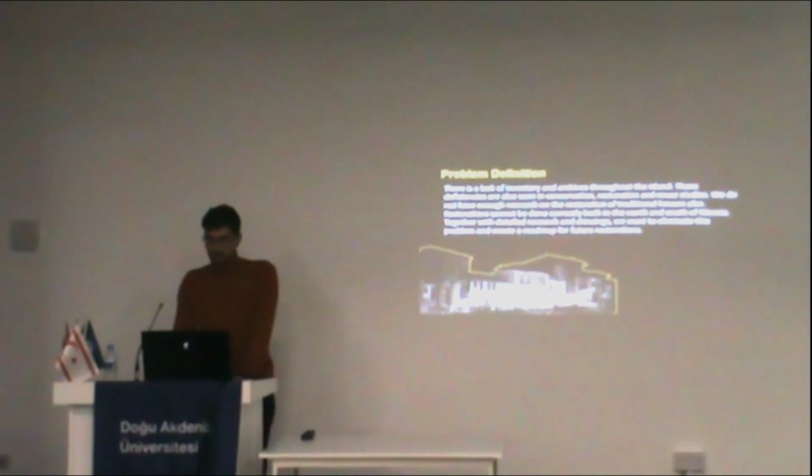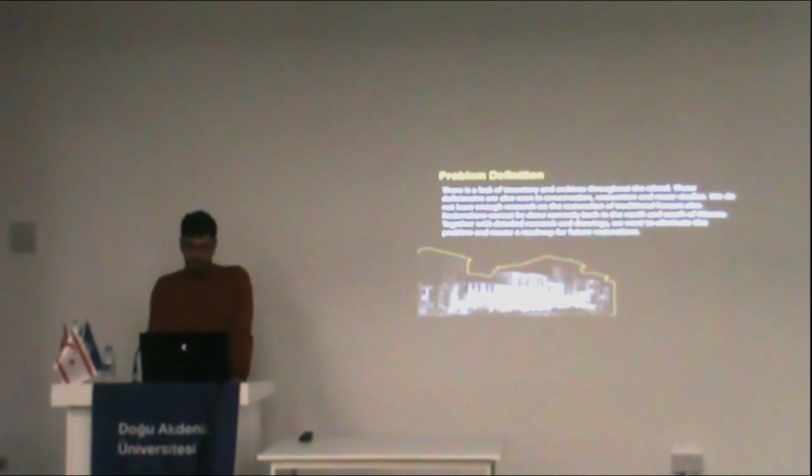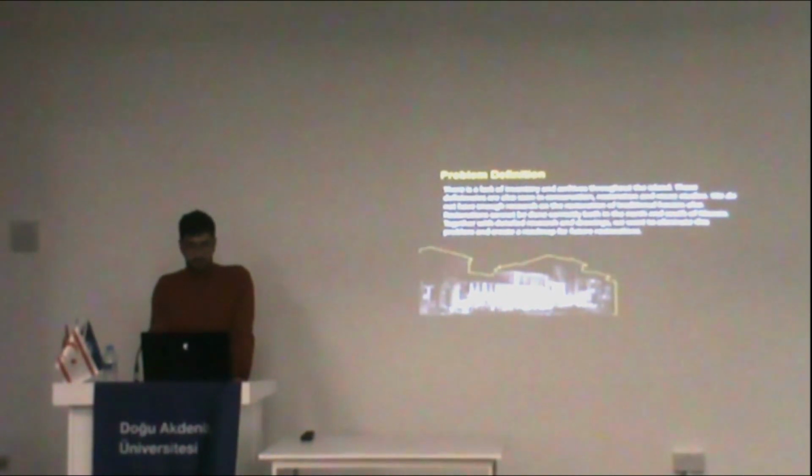The problem definition: the division of the city in 1974 has changed the social, economic, and cultural structure. These changes have affected our cultural heritage as well. There is a lack of inventory and archives throughout the island. These deficiencies are also seen in conservation, restoration, and reuse studies. We also don't have enough research on restoration of traditional houses.